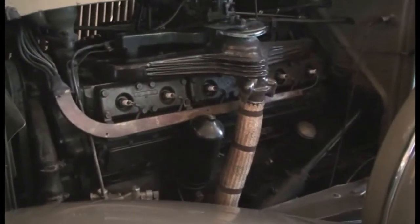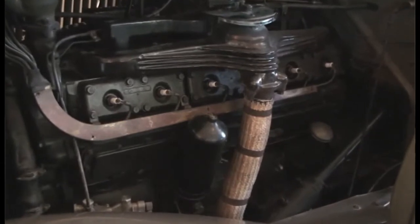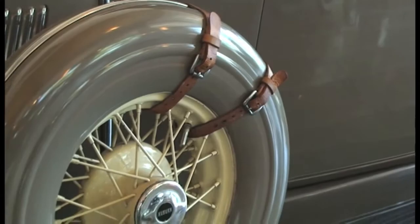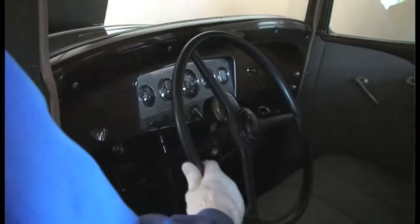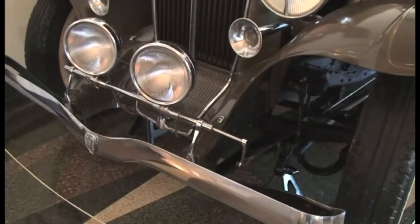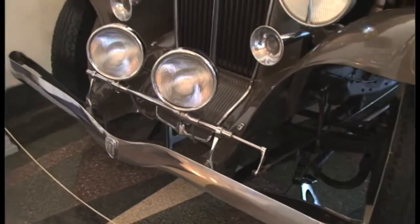Yes, the V12 from Auburn was the cheapest V12 you could purchase in the United States at the time, under $1,300. And of course, this is at a time when most Americans only earned $800 a year. And this particular model is a custom, meaning it has all the extra trimming, the top of the line.